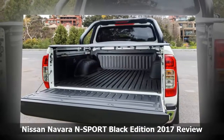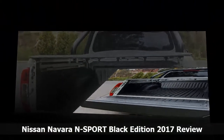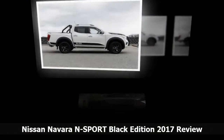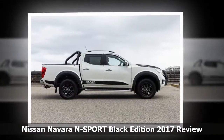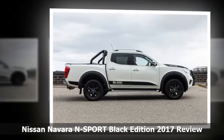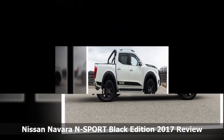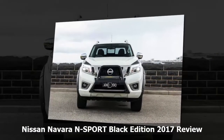The Nissan Navara N Sport Black Edition is priced at $54,490 for the manual model and $56,990 for the automatic. That's essentially adding a $2,500 premium for all the N Sport extras, while the auto transmission adds $2,500 over the manual.